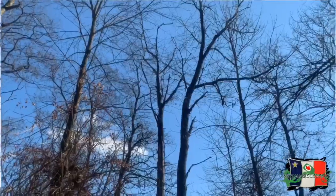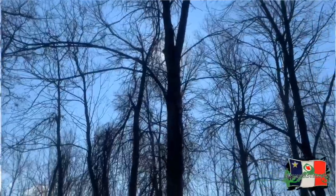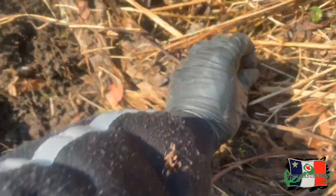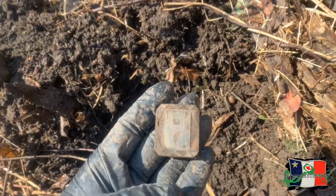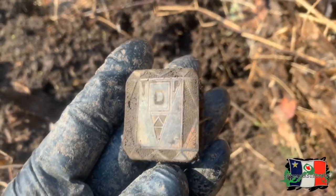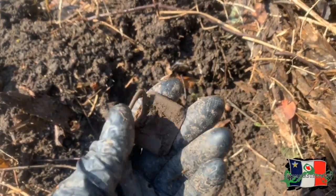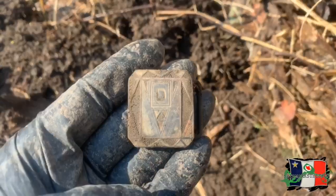So the sun decided to come out and play a little bit, so it warmed up quite a bit. It's about 5 degrees, 41 Fahrenheit. It's not too bad, nice and friendly outside, and we got ourselves a good one in the hole here. It wasn't too deep. Put her off to the side here. I'm not sure if that's a belt buckle, but it does have some fancy on it. That is cool. Love these finds. We'll clean her up a bit and see if there's any markings on it. We'll keep going.